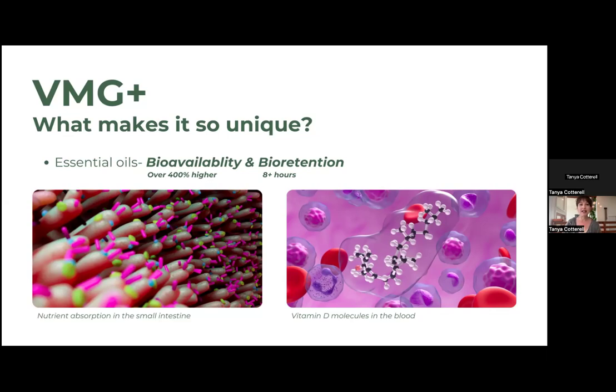In fact, they ran a clinical trial and tested the bioavailability, the absorption. They measured this formula of VMG without that blend added in, and then they measured it once they added the bioavailability blend in. Tongue twister. The results were astonishing. With this addition, called the bioavailability blend, it increased the absorption of the nutrients over 400%. 400%. They also tested the blood at time intervals after consuming the VMG. They did it for 8 hours.